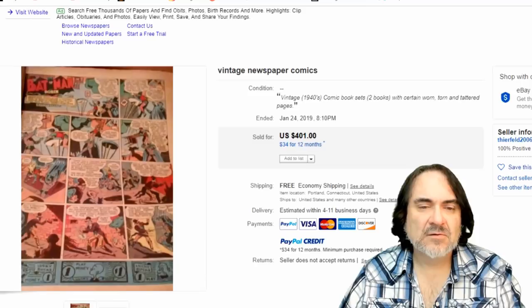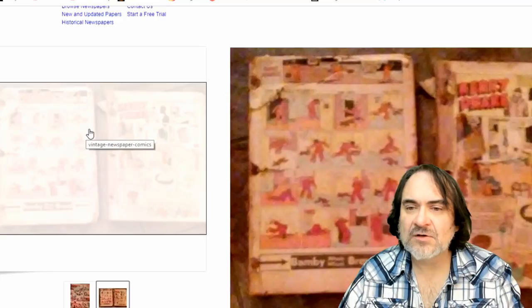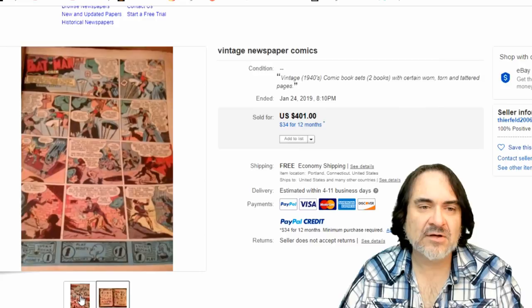Next one here is two books. It's tattered and torn, but it looks like they're actually in pretty good condition inside. Someone probably got a pretty good deal off of this. They're from the 40s, and it looks like a pretty good assortment here from what I see. And if these are as big as I think they are, there's probably some good money to be made.